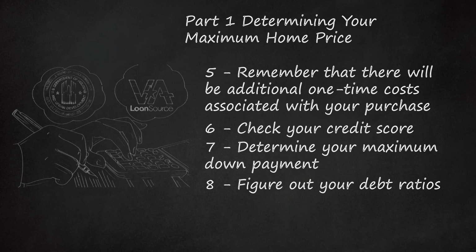Front-end ratio. Under FHA guidelines, the monthly mortgage payment, principal, interest, taxes, home insurance, and PMI, if applicable, should not exceed 29% of gross monthly income. The ratio is calculated by multiplying your annual salary by 29% and dividing the result by 12. For example, Joe earns $60,000 annually and has a front-end ratio of $1,450: $60,000 x 0.29 / 12.